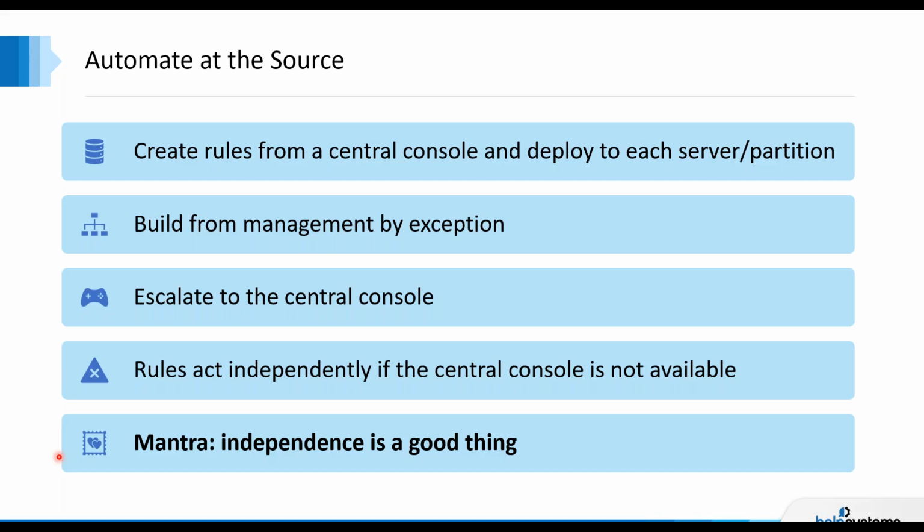And so what we want to be able to do is create rules that run and automate at the source, and then build that management exception into it, and then escalate those exceptions over to that central console. We also want the rules we have in place to be able to run independent of the central console, if it's not working.